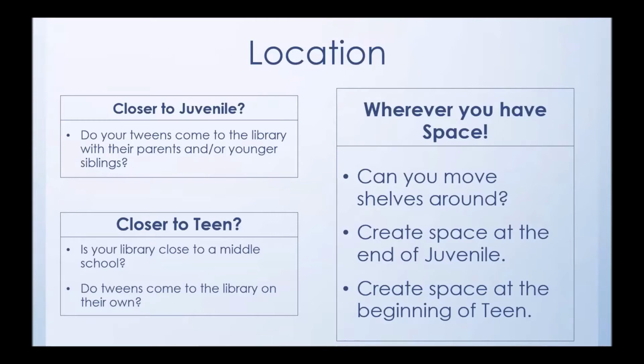So the tween will be able to explore, but the parent is still there for guidance. And it also provides a natural flow from juvenile to tween. Maybe you want to put it closer to teen. Maybe your library is close to a middle school, and you have a lot of middle schoolers who just come into the library after school all by themselves. So maybe it makes more sense closer to teen.